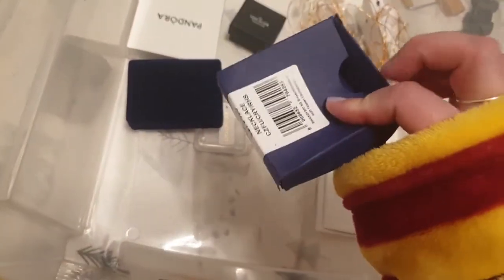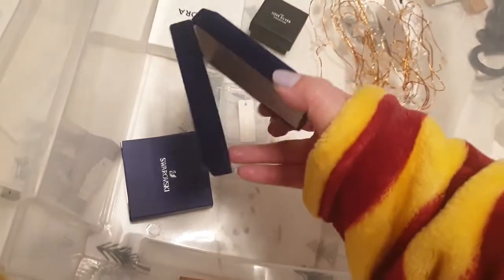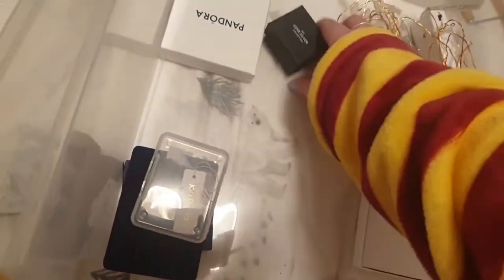So that's the outside box of a Swarovski necklace. Then these were all sort of jewellery things that I got for Christmas, that all the jewellery is out of now, so I'll get rid of the boxes.